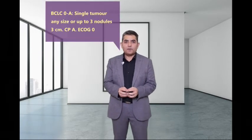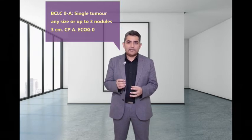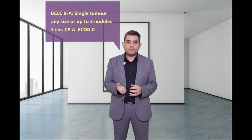Stage 0 to A, according to BCLC, includes either a single tumor of any size or up to 3 nodules of 3 centimeters in size. In addition, patients should have preserved liver function, Child-Pugh A and ECOG 0. These patients are better served with surgical resection. In this patient, as the tumor is in a good location, she would likely have adequate liver reserve post-surgery. If surgery is not possible, SBRT would be a good alternative.